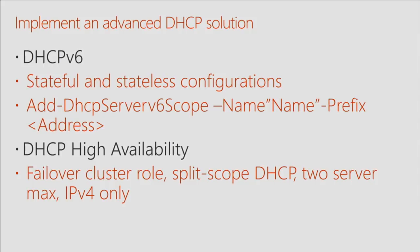DHCP version 6, know the difference between stateful and stateless config. And high availability. Stick it in the cluster role or use the new availability failover for DHCP. There are two types. You can still create it in failover.